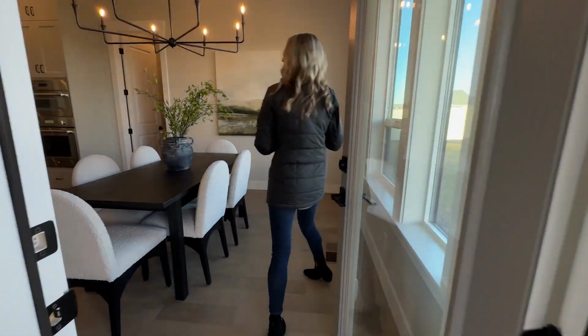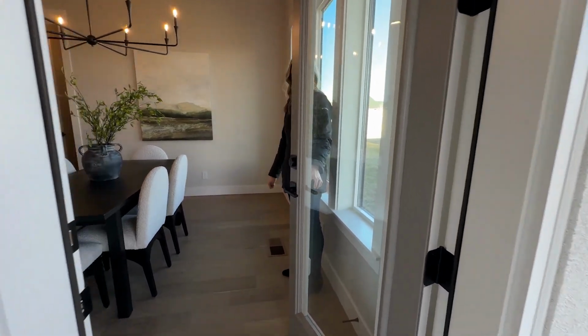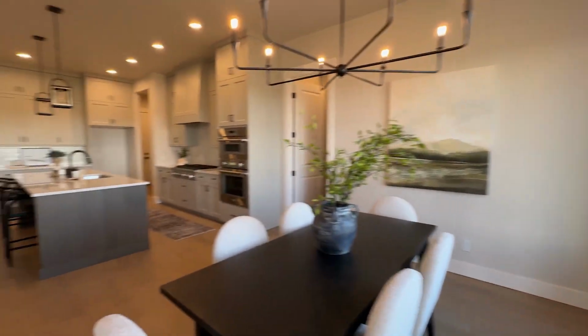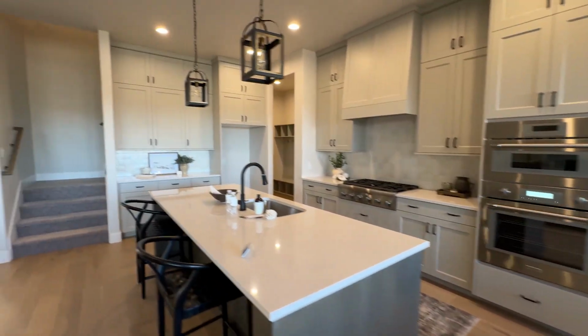And the blind is in the door, which is so nice, right? Yes. If you bang that thing open and shut, if you've got little kids going through it, you've got to have the blinds in the window. And I almost think that's, like I said in the last house, a standard these days.